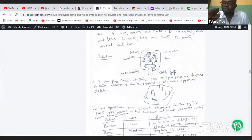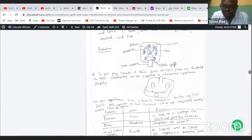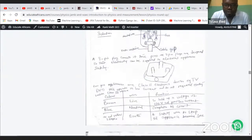For things like very heavy appliances, like your AC, if you check the pin, you see that it's always a 3-pin. So that's how you know the difference between 2-pin and 3-pin. If you just check what you plug into the wall, that's the pin.